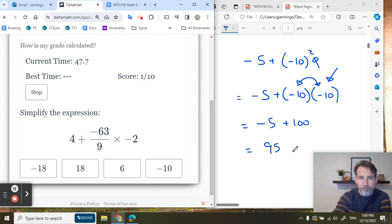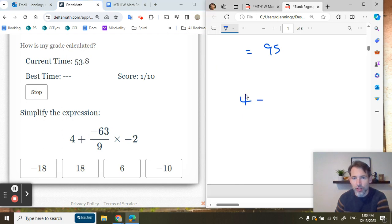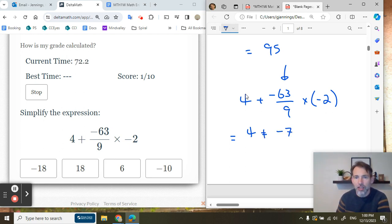Let's do this one. 4 plus negative 63 over 9 times negative 2. So I have to do brackets first. There are none. Great. I have to do exponents next. There are none. Great. Then I have to do multiplication and division in any order. So let's do this division. That will be 4 plus negative 7. Negative 63 divided by 9 is negative 7, times negative 2.